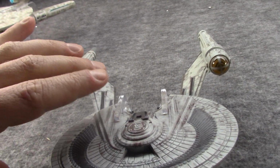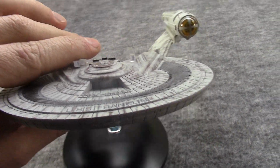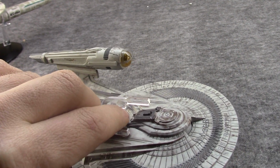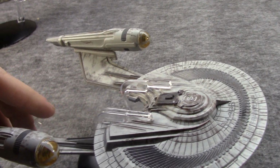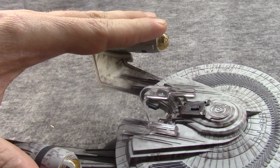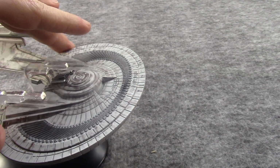So yeah, I thought it deserved its own video. And again, sorry for not putting it in the warp history video, but I just thought it would look weird and scale weird with the other standard size ships. I do wish they'd done a standard version of this too. I think it would have made a standard size ship very nicely.